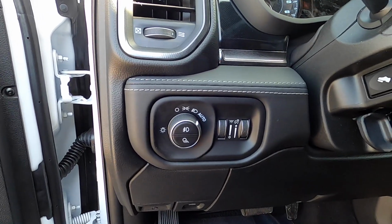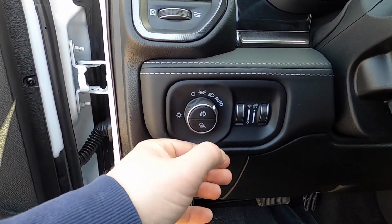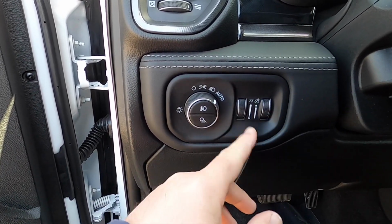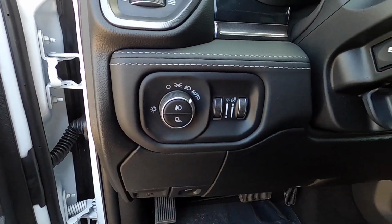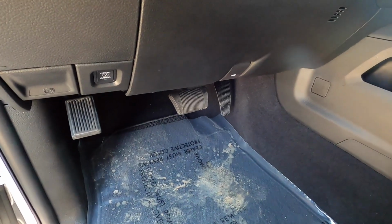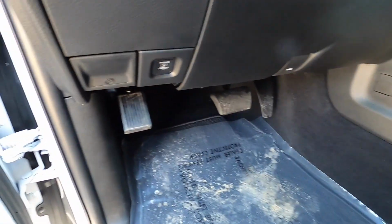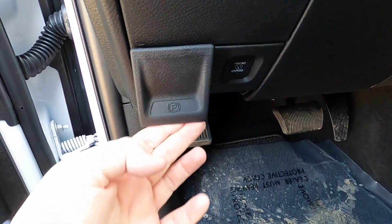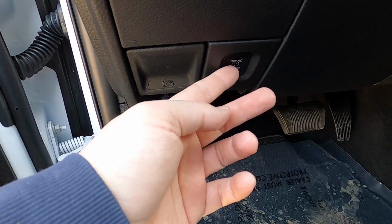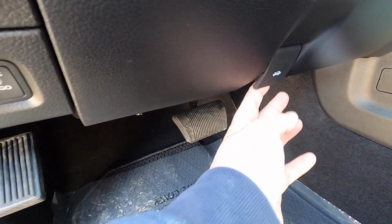On the instrument panel here, you have your automatic headlamp control, fog lamp control. You also have your rear cargo light controls, instrument panel dim here. This is your dome light override here. On the steering column, we do have power adjustable pedals. Emergency brake here, emergency brake release. The 115 volt AC cargo bed plug here. And then of course brake and gas pedal, and your hood releases here.